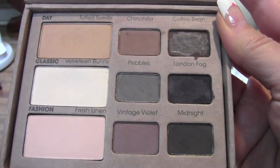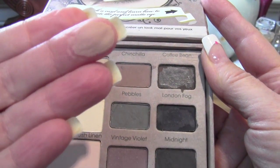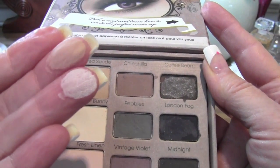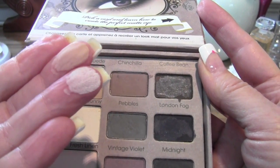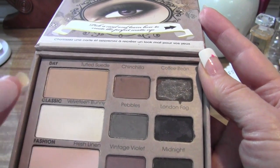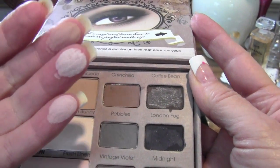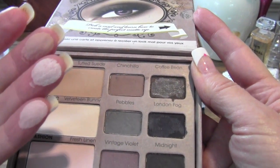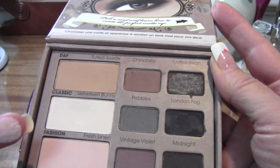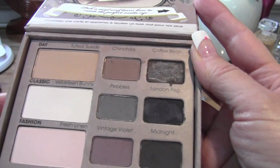Let me do some swatches for you. This is the Tufted Suede, really pretty shade. This is the Velveteen Bunny, just a beautiful creamy white shade that just blends really, really well. The bottom one is Fresh Linen. Now, I don't use that as much. It has a lot of pink to it. I try to stay away from pink on my eyes, but depending on your skin tone, you may like either the Velveteen Bunny or the Fresh Linen to do either as a highlighting color or just even in the inner corner of your eye. They're beautiful colors.